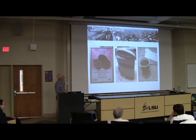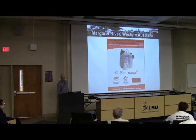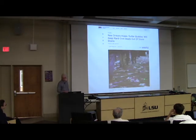If you go to a lot of the coffee shops, they won't automatically give you a lid unless you ask for it. There are paper straws. When I was in Margaret River, Western Australia, I went to the farmers market and they had banned plastic bags, but they had for purchase at a nominal price reusable bags. In New Orleans, they're putting these systems called gutter buddies out. They're little dams to prevent the beads from getting into their sewers.